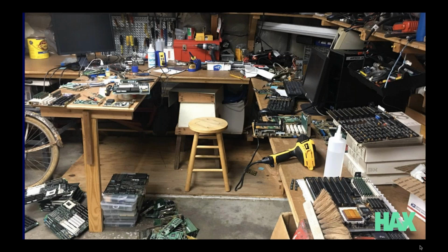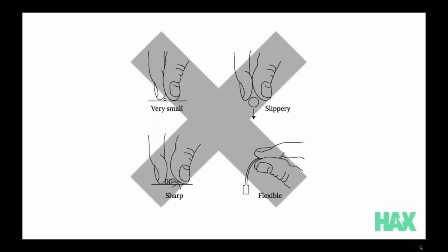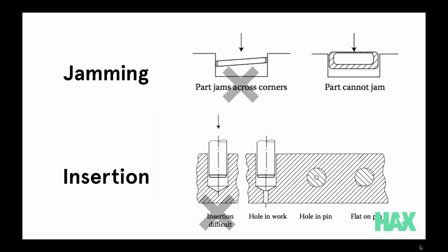Even if you're planning on gathering your family and doing a production run, design for ease of use by untrained professionals to put these things together. And that's things like this, where if you have really small components, they're slippery, they're sharp, they're flexible, it's going to make it really difficult on your assembly. Similar to that, design the parts so that they can be easily assembled together. They have the right fits. They don't jam as they're going into different parts.